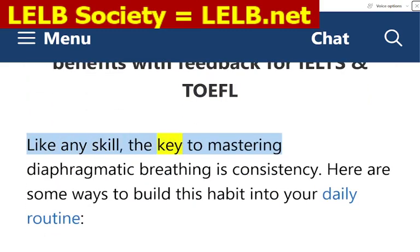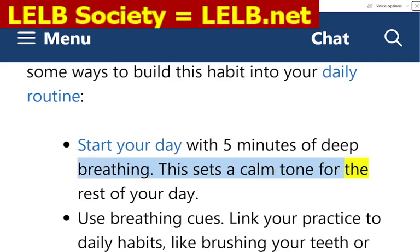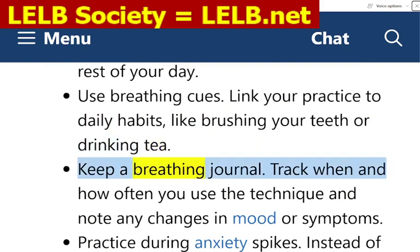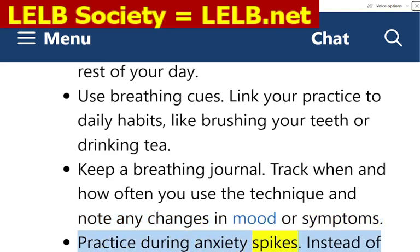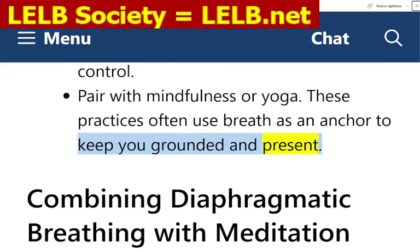Like any skill, the key to mastering diaphragmatic breathing is consistency. Here are some ways to build this habit into your daily routine. Start your day with 5 minutes of deep breathing. This sets a calm tone for the rest of your day. Use breathing cues. Link your practice to daily habits, like brushing your teeth or drinking tea. Keep a breathing journal. Track when and how often you use the technique and note any changes in mood or symptoms. Practice during anxiety spikes. Instead of reacting emotionally, pause and breathe deeply for a few minutes to regain control. Pair with mindfulness or yoga. These practices often use breath as an anchor to keep you grounded and present.